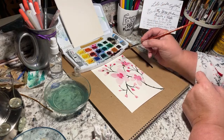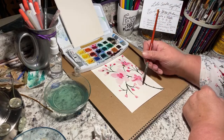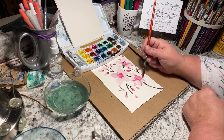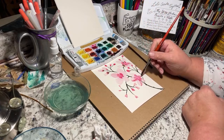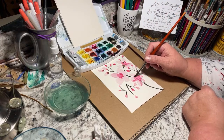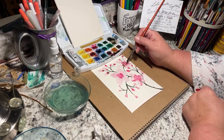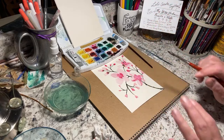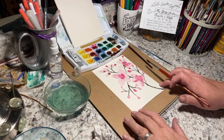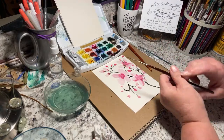Now here, I'm just going to go around and on one little leaf, pull in. I need that one to really go over there so you can see it. That one got a little bit messy, does not matter. Okay, these are our nice simple ones. Now, to finish these up, because you need to put something in the center, when the center is dry.